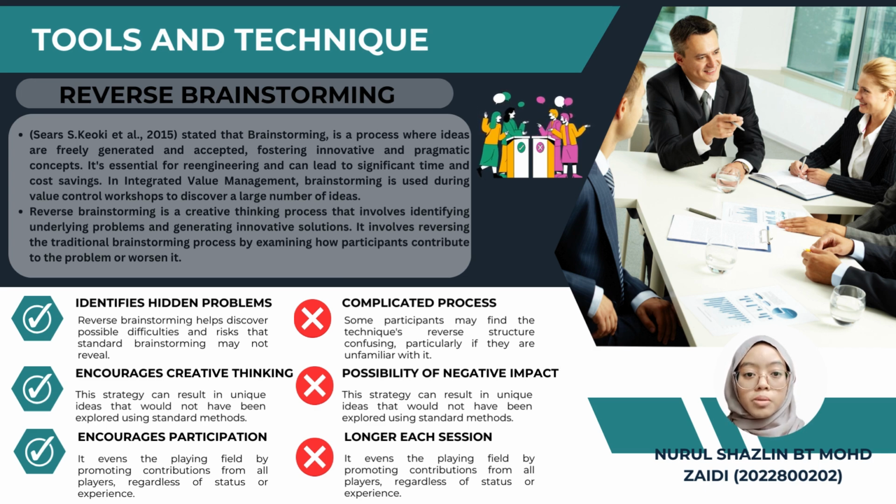So, in this brainstorming, there is reverse brainstorming, which is a creative thinking process that involves identifying the problem and generating innovative solutions. It involves reversing the traditional brainstorming process by examining how participants contribute to the problems or worsen them. This approach helps identify hidden roadblocks and potential solutions.